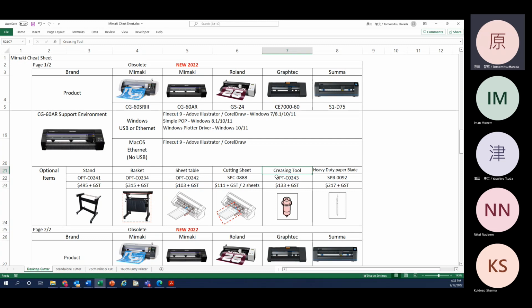The third one is a creasing tool, in order to do the creasing part of the paper craft and packaging application. Lastly, we've got an optional heavy-duty paper blade. If you are cutting not only vinyl or heat transfer sheet, but also thick material for packaging, you need to buy this exclusive blade for heavy-duty cutting. So having those 4 optional or consumable items, you can now expand the capability of the CG60AR into packaging and paper craft applications.